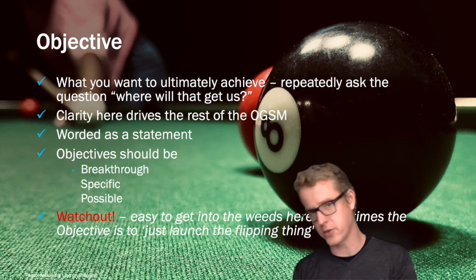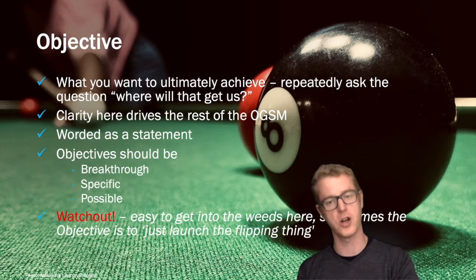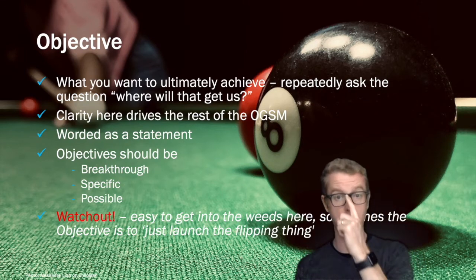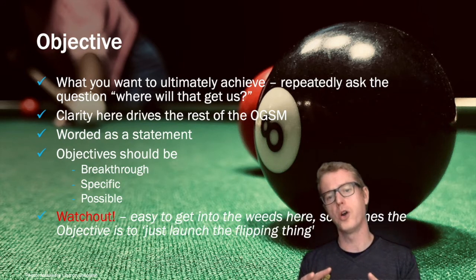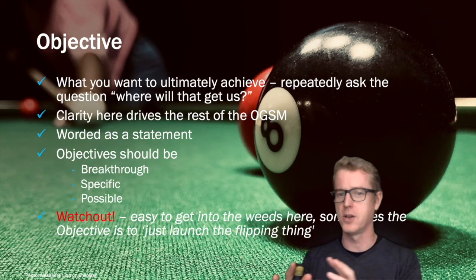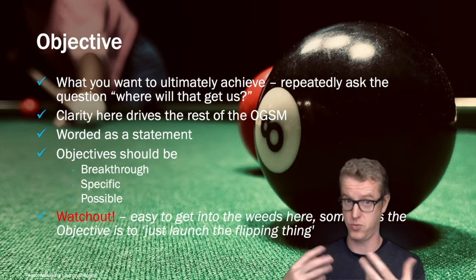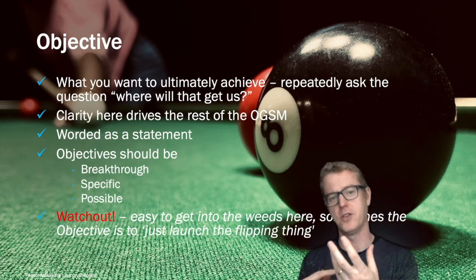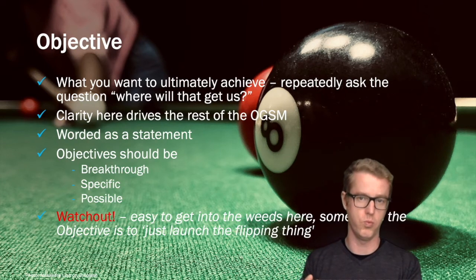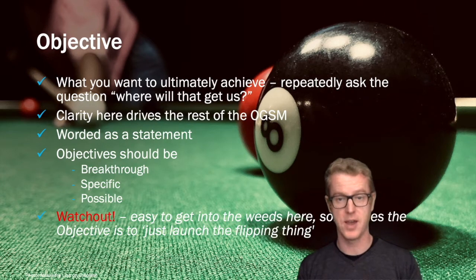Clarity here drives the rest of the OGSM. If you don't get your objective right, nothing else is going to be correct, because you're not able to build strategies for an incorrect objective. It should be worded as a statement, and this is one of the key process parts of the OGSM. It goes words, numbers. So O and S are words, and then the G and the M are numbers in order to support that word aspect. Objectives should be breakthrough, specific, and actually possible.